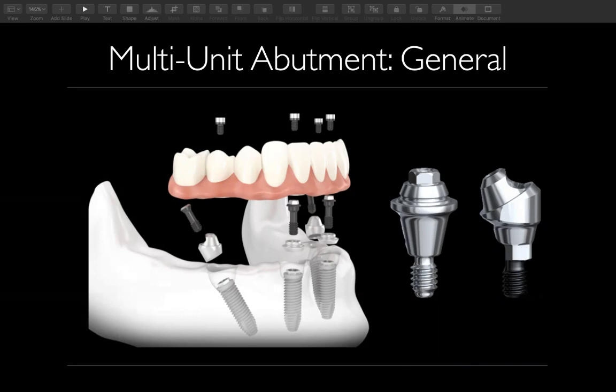So these are the multi-units that go on. Usually in the anterior, we're using a straight, maybe a 17-degree angled abutment you might use in the anterior.